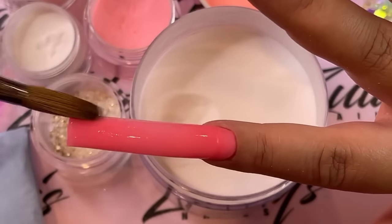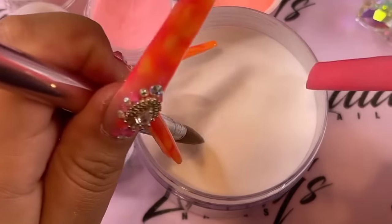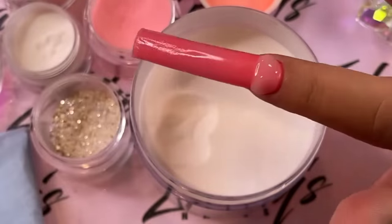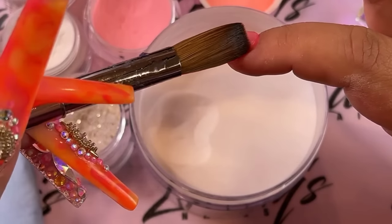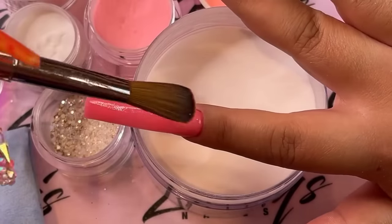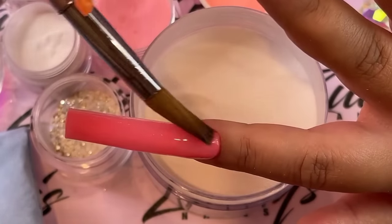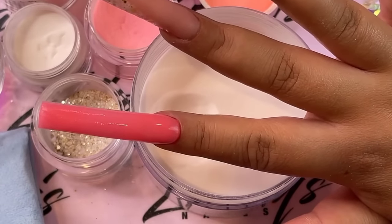You're gonna have to do ombre or a Frenchie or a swirly. And I hate stupid swirls and Frenchies. But it's like a love and hate, you know, because they're pretty. I like doing them on myself, but not on my clients. I hate when people ask for it.